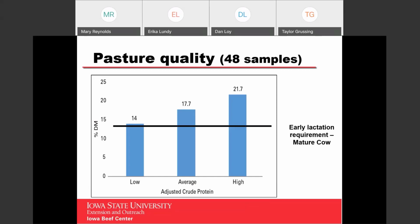Some of the producers were very good about intensive rotational grazing and keeping their grass vegetative continuously for their cows, keeping it higher quality. Some have really good integration of legumes in their forage base, again increasing the quality of that forage. So looking at these, don't take it as, oh, my average pasture is 17% protein, but look at these as ballpark averages. You need to know your own pasture and your own forage base, what the basal diet quality is, before you can make decisions on what supplementation might be needed depending on time of year. For early lactation requirements, a mature cow, even on our lower quality pastures, would on average have met the protein requirements for that cow.